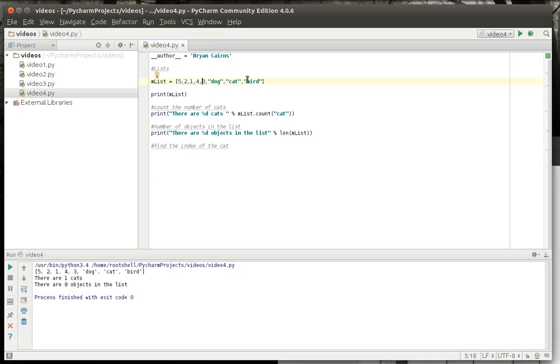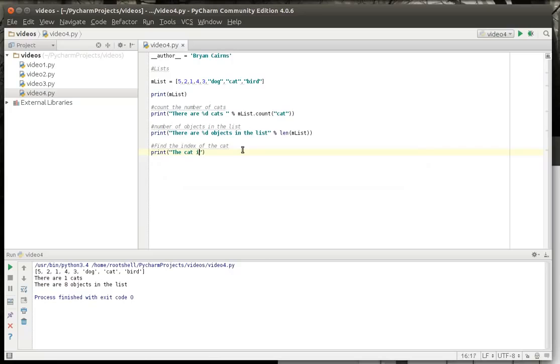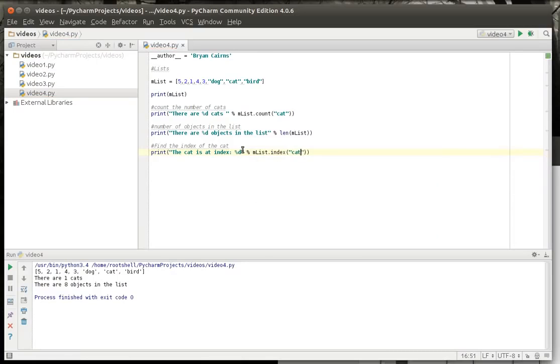So we want to find where is this? What's the index? What position is it in? And we're going to say print, the cat is at index, and we're just going to do %d, percent, and we're going to say mList.index, and we're going to find that cat. All right, so run this again. The cat is at index 6. So if you count this out, remember it's 0-based: 0, 1, 2, 3, 4, 5, 6. So we're at the 6th index.